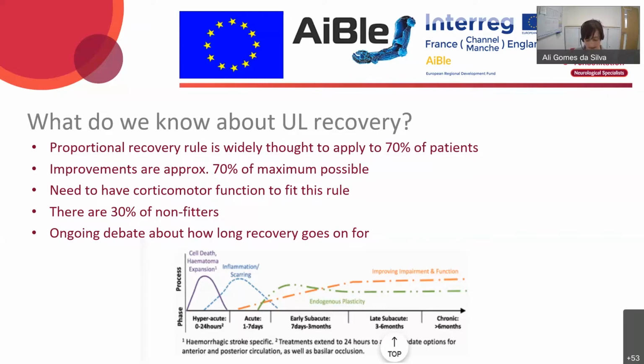However, this idea has been challenged by a couple of more recent papers. Ward et al. in 2015 stated that the proportional recovery rule only applies to patients with intact corticomotor function, i.e. corticospinal tract of some description. And Hope et al. in 2018 looked back through the original data from this study, and they felt that the effect sizes were likely to be inflated in the original article, and they named their article Proportional Recovery: Not So Proportional After All. So there is some debate about this proportional recovery rule, but it is largely accepted in healthcare that this is what happens.